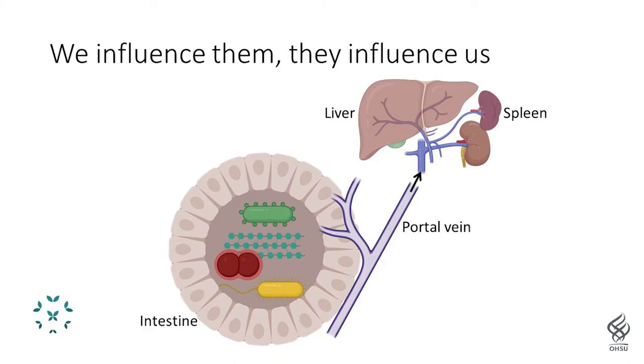So on this theme of we influence our bacteria and they influence us. This diagram is trying to show a cross section through the intestine. And you see some different bacteria that are living in there, the green, red, and yellow microbes. And there are some little green hexagons too, which are supposed to be food that's not digested yet, so a starch in your intestine. And then the purple structure is the blood vessels that drain the intestine. So it's the portal vein.